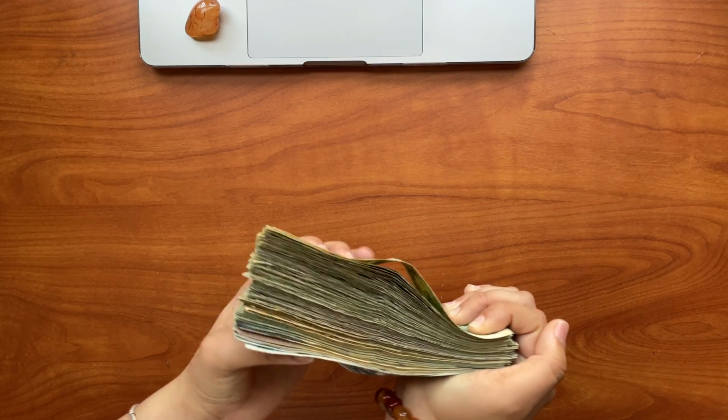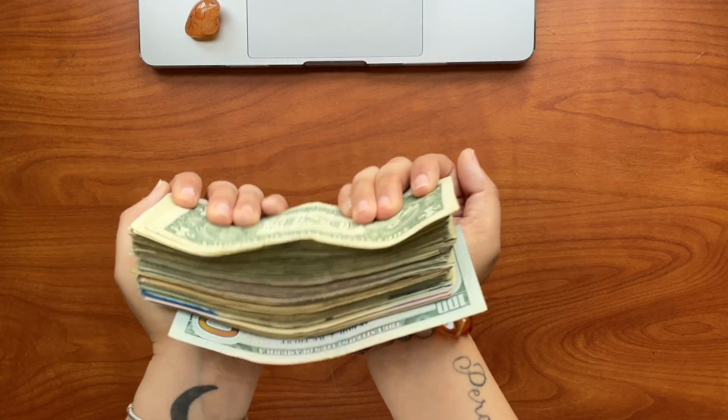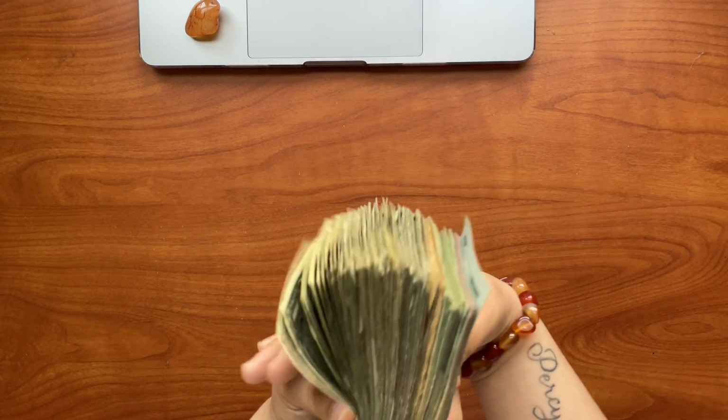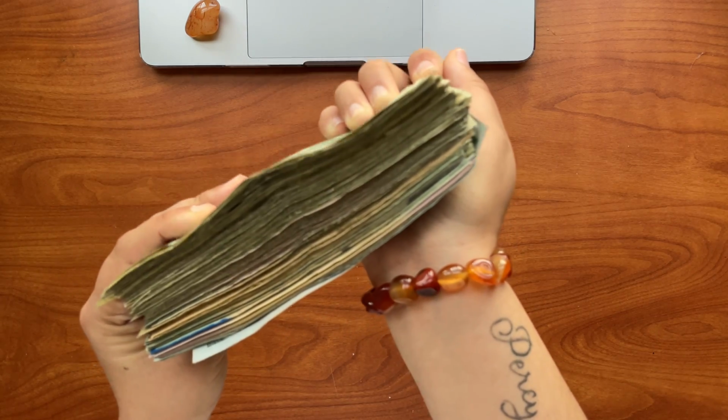Look at that. This is wild. This is so crazy. And it's really because of all of these 5s and 1s. I probably have $100 in 1s, but regardless, this is a thick stack.